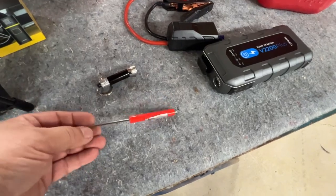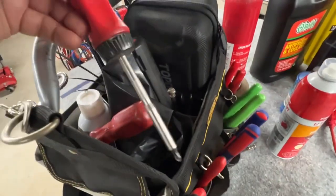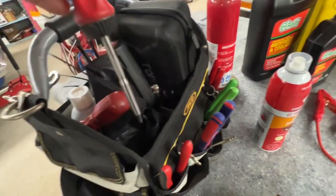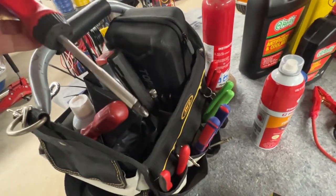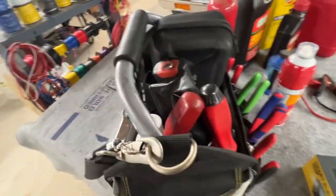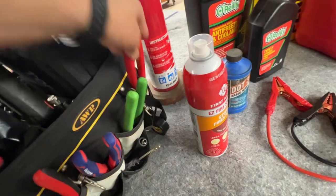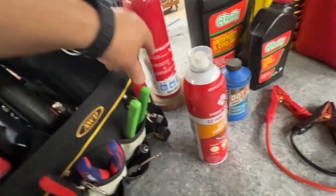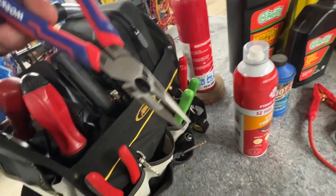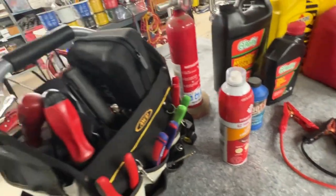Screwdrivers are critical. You want to make sure you have a small screwdriver. I always carry screwdrivers in my road test bag, with a Phillips and a regular flat blade. And you want some pliers. You don't have to have as many pliers as I do, but you want something that has maybe a combination of a plier and a cutter. So if you had to cut a wire or something, you've got that all in place as well.